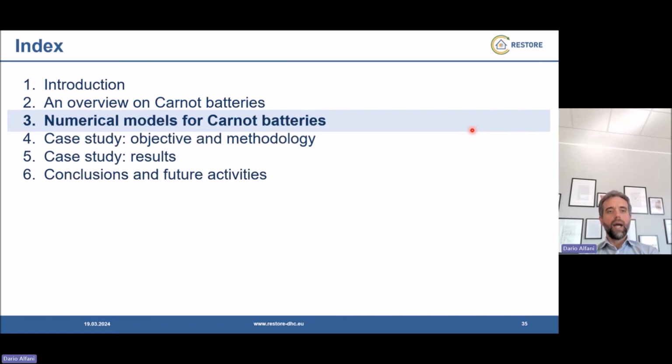Okay, so now I will leave the presentation to my colleague Dario Alfani, who is a postdoc and research fellow here at Politecnico di Milano, and is the main owner of all the numerical tools for the study of this kind of technology. He will present some numerical activities that are also available online in a published paper, about studies on both a more seasonal-based system and a daily cycling case. Okay, Dario, thank you, Marco. The floor is yours.